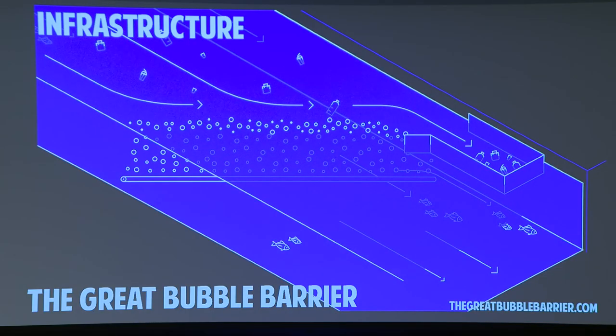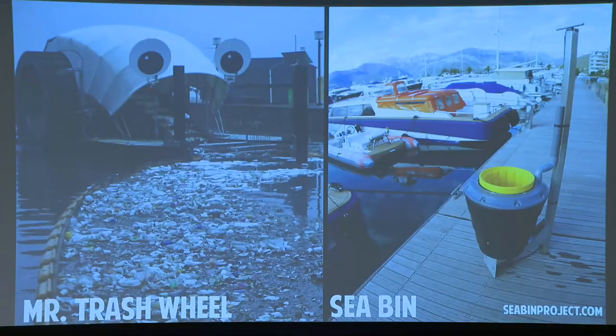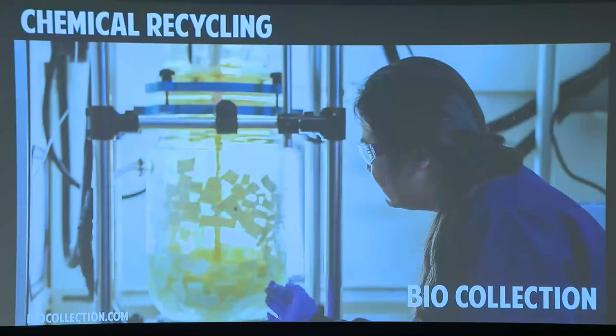And now infrastructure. I have a couple examples of infrastructure that are a little back end. I don't want these to be seen as primary, but there's a lot of stuff out there, and collecting it in efficient ways would be awesome, especially in ways where you're not effectively throwing the baby out with the bathwater. So the Great Bubble Barrier does that. Fish can still float around. I'd look it up. They're using bubbles to divert plastics. There's a test one in the Netherlands right now. And then we've got other collection strategies like Mr. and Professor Trash Wheel, and those are right now in Baltimore, but other cities as well, and the Seabins.